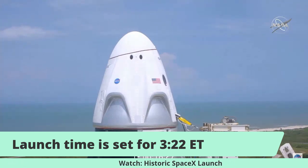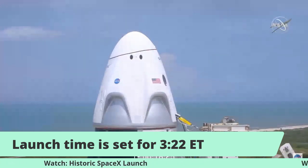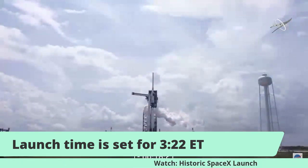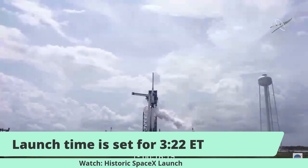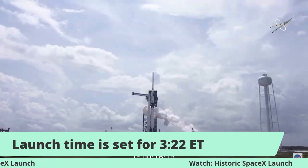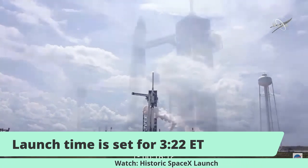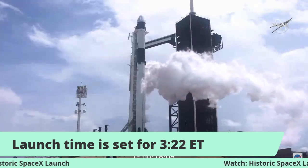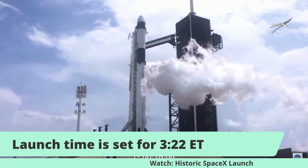For Dragon, it'll enter terminal count at T-minus 5 minutes. When it transitions to internal power, we'll hear continued callouts on the countdown net as we get close to zero and to liftoff. But right now, at T-minus 18 minutes, 15 seconds, everything continues to be go for an on-time launch. So Dan, Jesse, things looking pretty good.